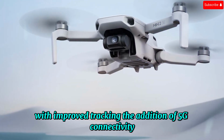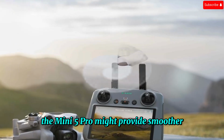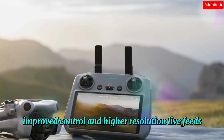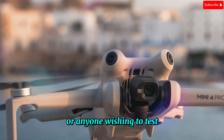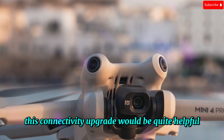The addition of 5G connectivity is another anticipated improvement. The Mini 5 Pro might provide smoother real-time communications, improved control, and higher resolution live feeds with 5G. For professional users or anyone wishing to test the limits of remote piloting, this connectivity upgrade would be quite helpful.